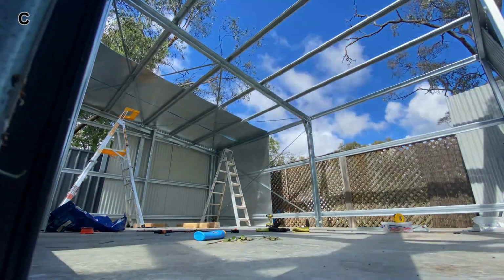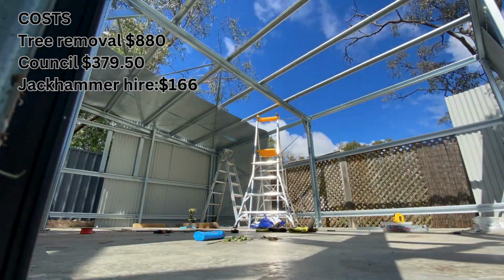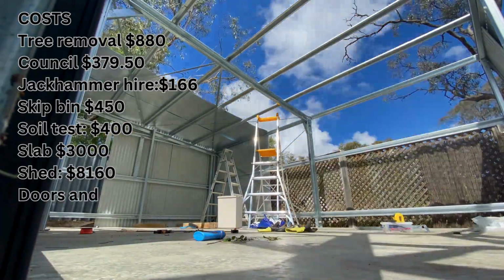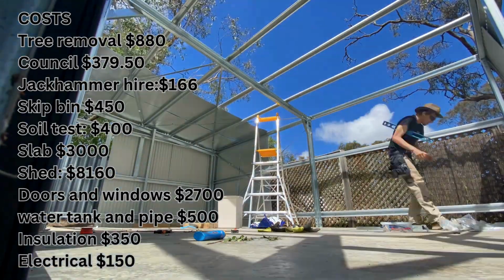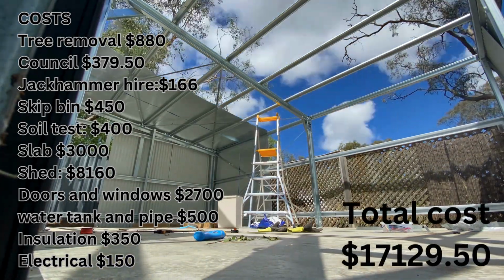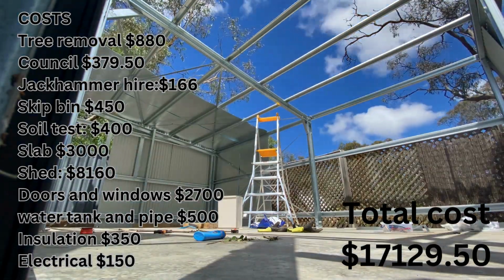Then we get to the all-important costs. This shed is 7 metres by 4.5. At the high point it's 3 metres and the lower end of the roof is 2.5 metres. I've discovered that once you go from a flimsy little garden shed up to something like this, the cost doesn't go up much when you make the shed a lot bigger.